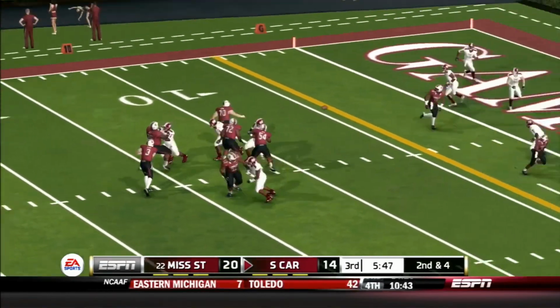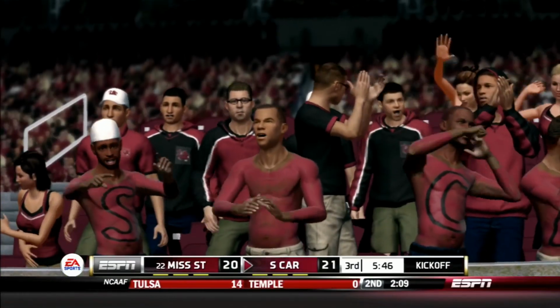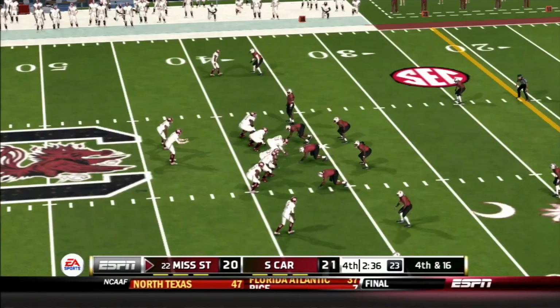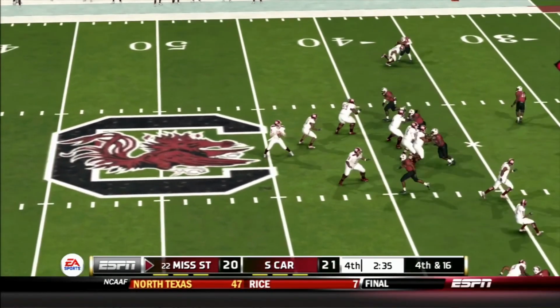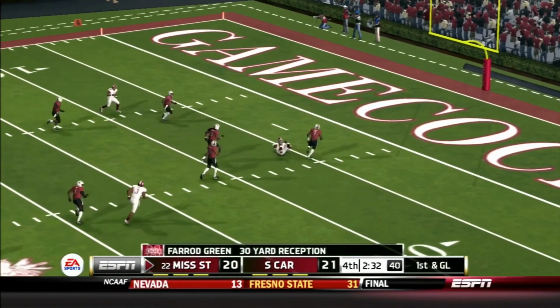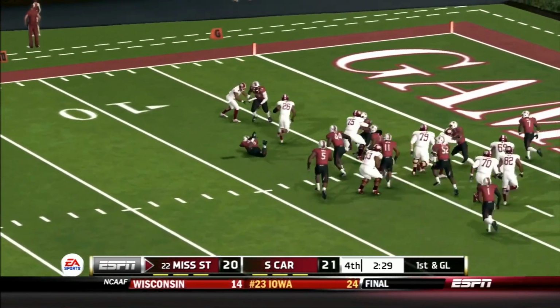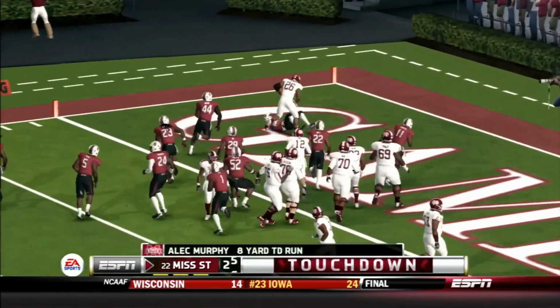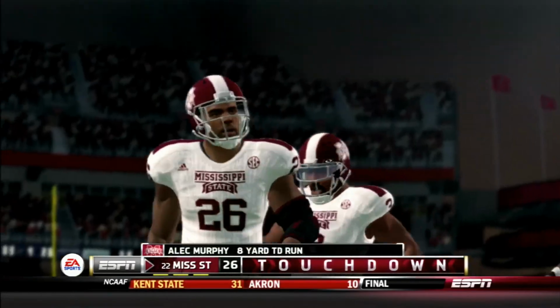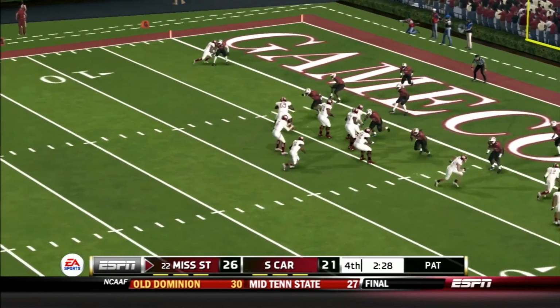Later in the game, midway through the third quarter, Ryan Helinski to Ortre Smith. And South Carolina regains the lead. Now, with Keayon Thompson out of the game, Mississippi State has a backup quarterback in. He finds Farrod Green over the middle for the catch, and then hands to the left side to Alec Murphy, an 8-yard touchdown run for Mississippi State. And they go up 26-21.